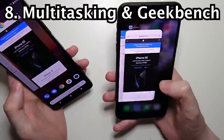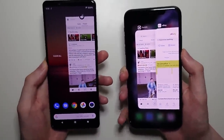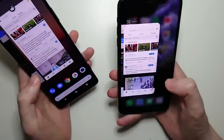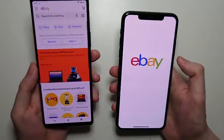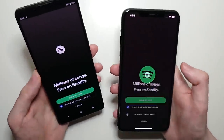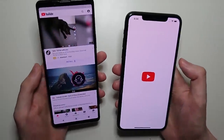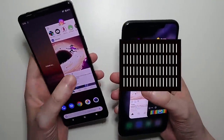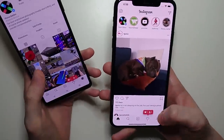Alright guys, now for RAM. Now, keep in mind, the Sony has twice as much RAM. So first we have Reddit. Yeah, so restart here for the iPhone. eBay, Sony. Spotify, Sony. YouTube, again Sony. Instagram. Yeah, so restart there for the iPhone.